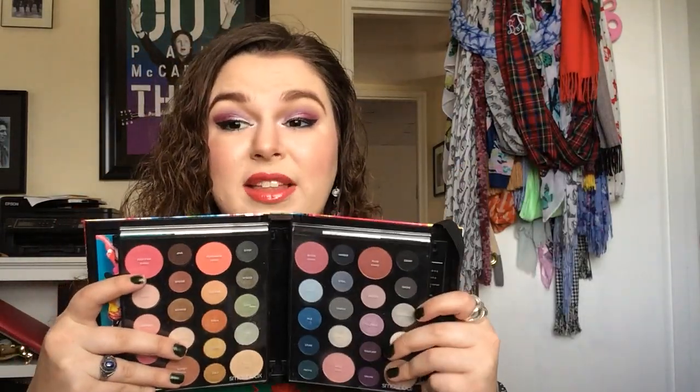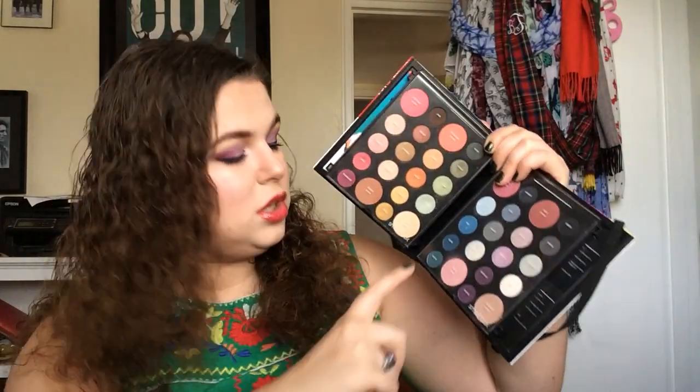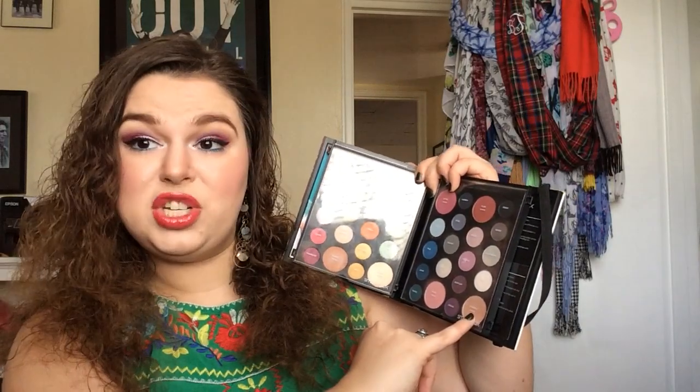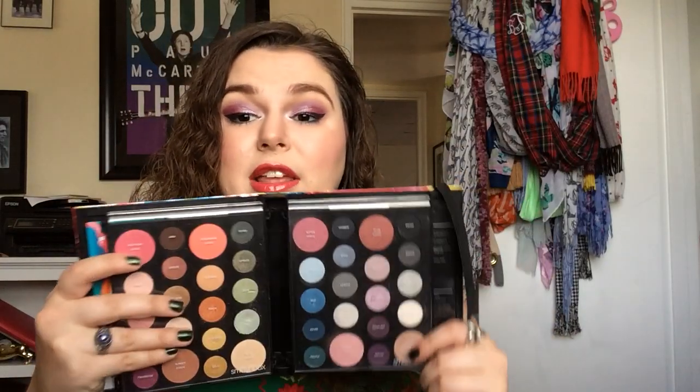I do also really like this palette. I feel like you get a great look. The cheek products are really nice. Today I wanted a light kind of cool tone thing, so I mixed Prism and Bitten, and I liked the way that turned out. I have this shimmer on my cheek today as my highlight, and I like that a lot. So this is another really great palette.